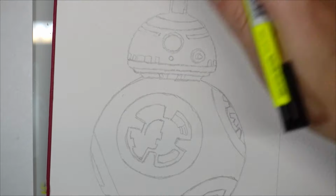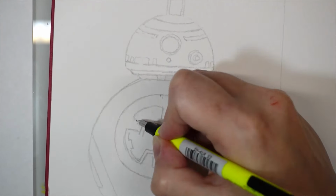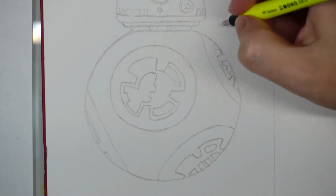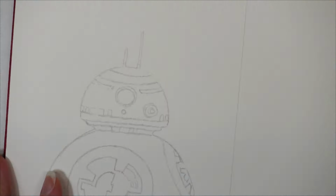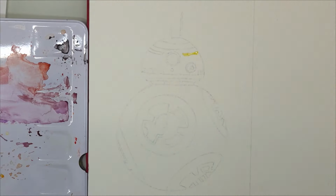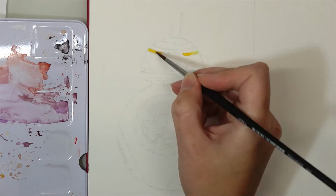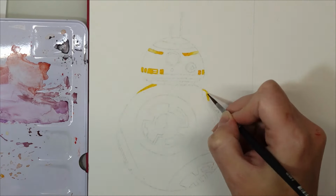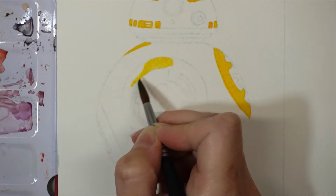And you can guess what's next. Here's our BB-8. I had to clean up a lot of lines with the eraser because they came out very uneven on this textured paper. The paint went down very smoothly. I just noticed later on that I seemed to lack a bit of precision for some finer details.